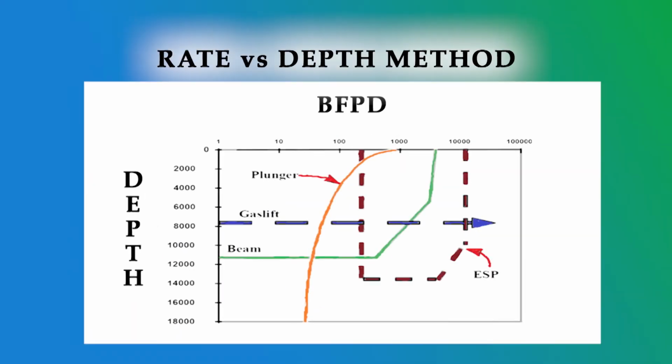The other one I'd like to point out is the beam pump, which is shown in solid green. Beam pumps are limited to roughly 11,000 feet, and at that depth, they can only move 300 to 400 barrels of fluid per day. The reasons for that are limitations on the gearboxes for the pumping units, as well as limitations on sucker rods, which are going to be dictated by your tubulars.